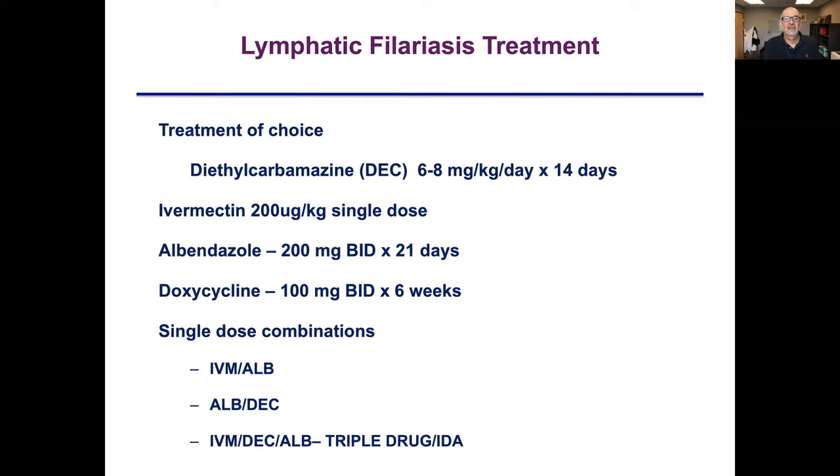There are a number of options for LF treatment, but the treatment of choice in the individual patient, at least in the United States or Europe, is diethylcarbamazine (DEC) at 6 to 8 milligrams per kilogram for 14 days. It turns out that albendazole for 21 days and doxycycline for 6 weeks are also quite effective at not only reducing symptoms but also killing the adult worms. Ivermectin is purely microfilaricidal in lymphatic filariasis. Some people have been using it to treat, but it's not a good substitute for these other possibilities.